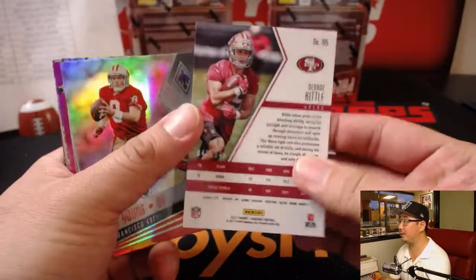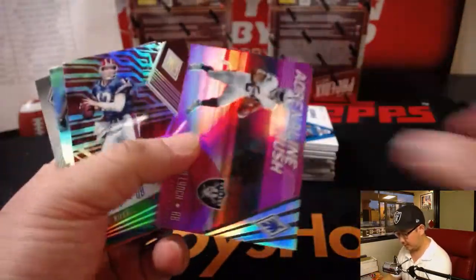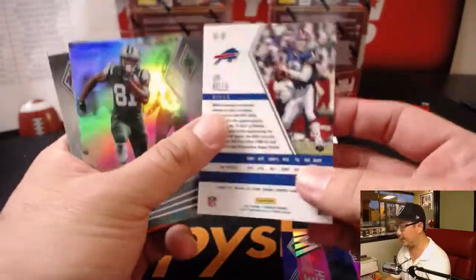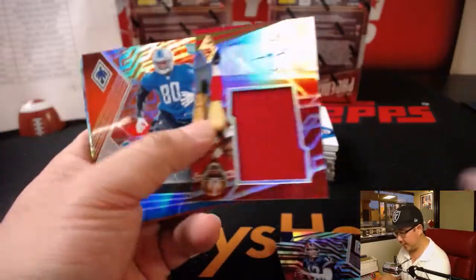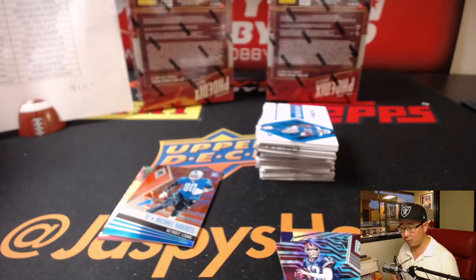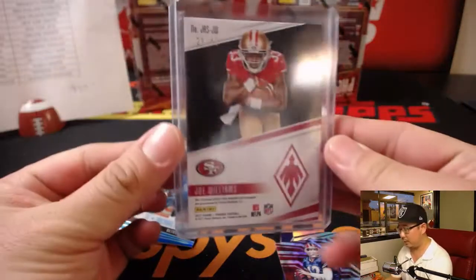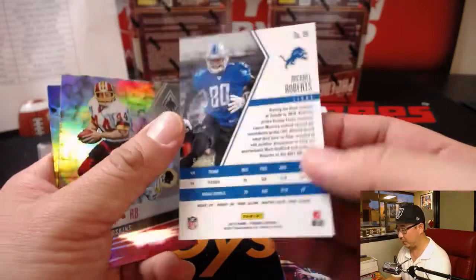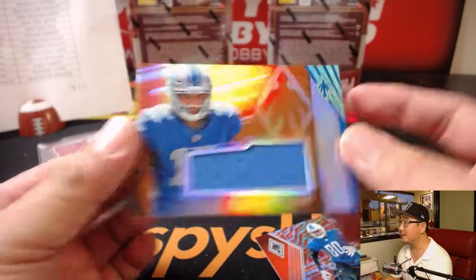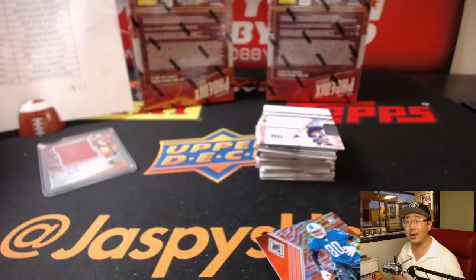All right, George Kittle out of 149. Marshawn Lynch out of 199. Jim Kelly out of 299. And Joe Williams for the 49ers, jersey and autograph. Nice one for Alex Castillo. That is 29 out of 49. Michael Roberts out of 99. And what's this? 22 out of 49. More Kenny Golladay. Nice relic there for Connor.